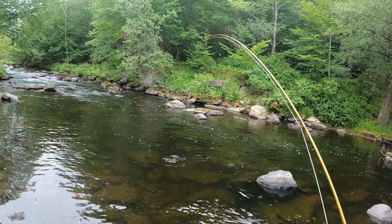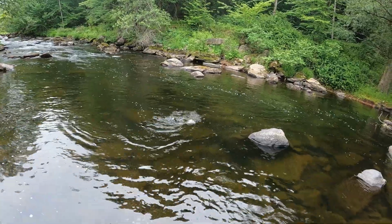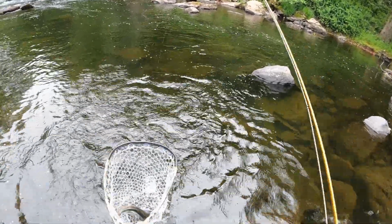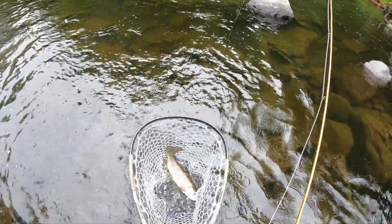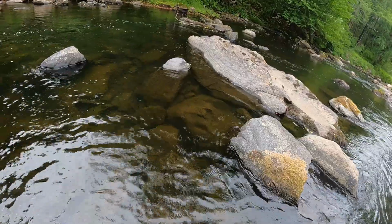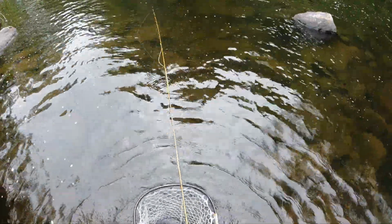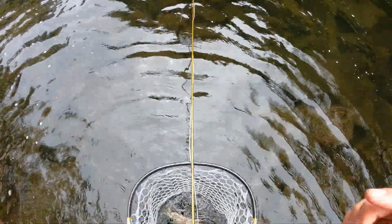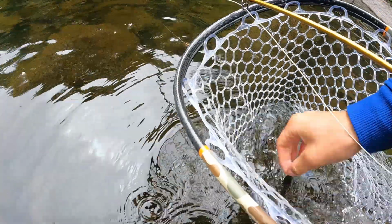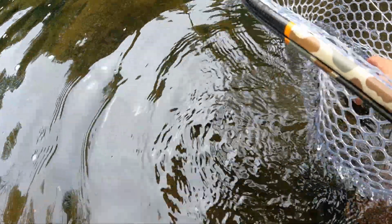Ooh, this is a pretty looking bow. Please come here, buddy. Come on. Oh, please come into the net. Yes. What a pretty bow. Look at this fish. This is my like 7th fish of the day, 20th fish probably at the trip or something already.